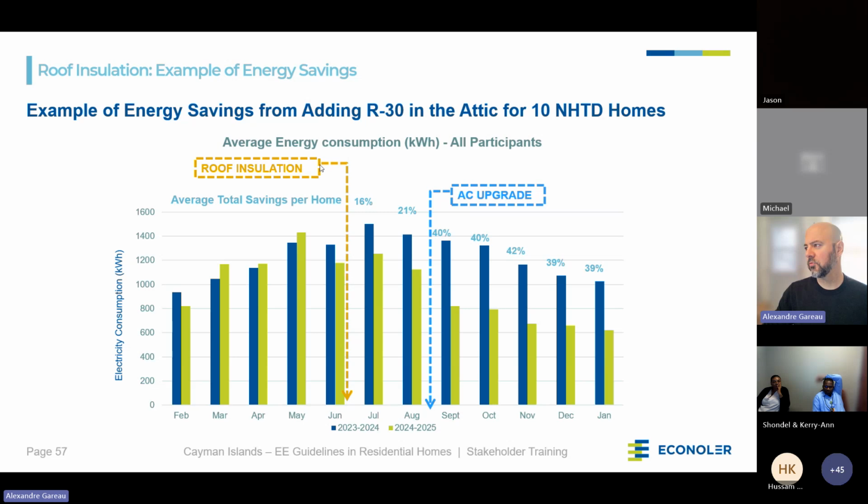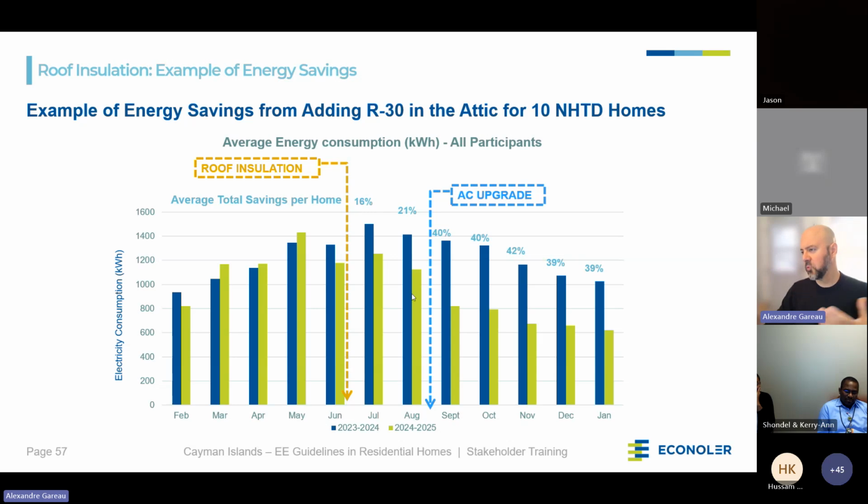And then the two callouts. The first one is, on average, most of these 10 homes got their roof insulation upgrades somewhere in June, sometimes early July, but mostly in June, maybe late June. So you see some savings in June, but not that much compared to the following months. And then the AC upgrades took place usually late August. So that tells us that the savings that we see in July and August are mostly attributable to the insulation upgrade. So based on that, we can conclude that adding R30 in these attics generates savings of the order of, let's say, 15 to 20% year over year.